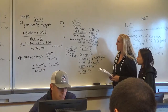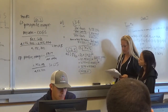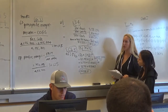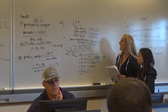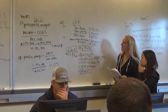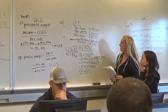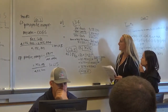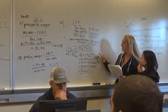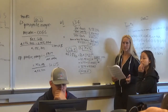Okay, number 68, chapter 4, they give you the debt, the total assets, the sales amount, and the net income, and they want you to find out what the firm's return on equity is. So you take the assets and you subtract the total liabilities, and that equals the total equity, and then you take the net income and divide that by the total equity, and that gives you the return on equity, the ROE.